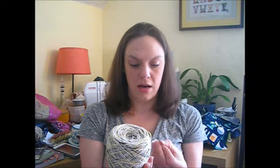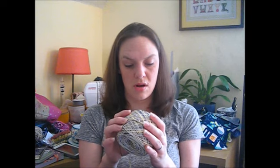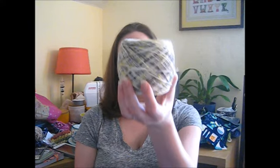So the next one is You're My Only Hope, which I think is over here. This is my favorite one out of this whole set, hands down. I love it so much. It is beautiful, and if I could, I would get another skein of this to make something else out of. I don't know if she is going to dye any more of this ever again, but if she does, I will snap up another skein of this. Isn't that so pretty? Of course, it's gray and yellow and cream. Of course I love it.